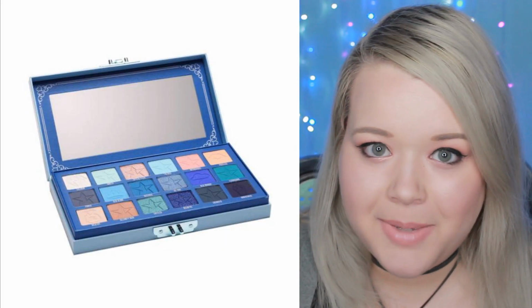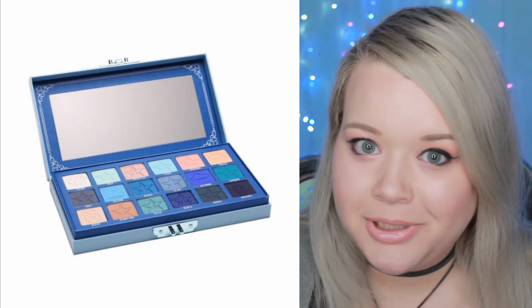So the palette I'm talking about is the Jeffree Star Cosmetics Blue Blood palette. I think that Jeffree Star is a very polarizing type of person, and whether you like him or not, I feel like he creates some really truly unique products. I like that his brand is very out there and not at all boring. Everything he comes up with is pretty unique as far as colors and concepts.